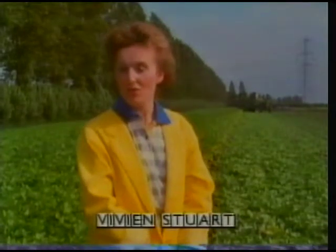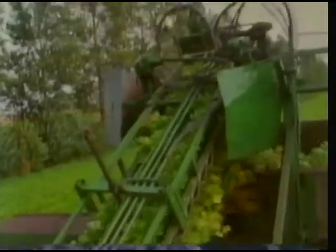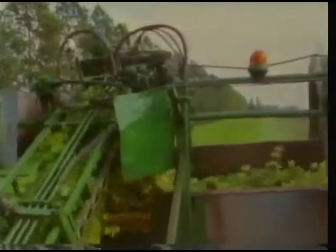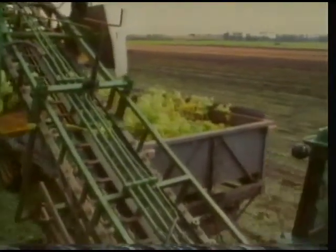Homegrown celery is usually ready for harvesting in July. By sowing at different times of year, the fresh vegetable is available in the shops until around Christmas. The farmer will have only a few days to harvest celery that's in the best condition for market. At one time, this harvesting would have been done by hand. Now, much is done by machine.